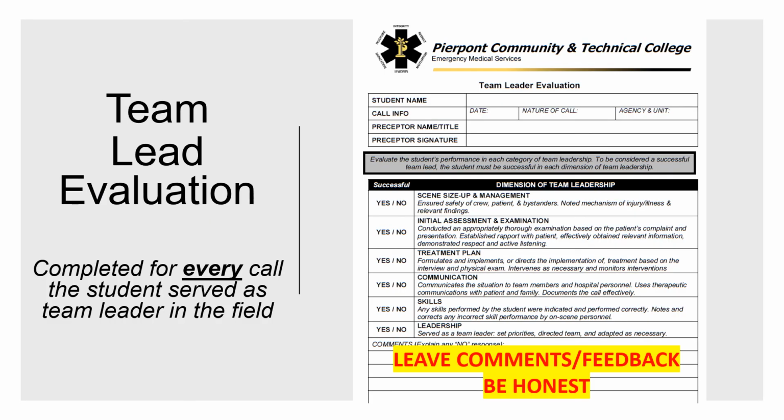The team leader evaluation form is different than the forms we've used in the past. Where in the past it used to be the Likert scale of 1 through 5, good to bad, of how well they did, now it's either they were successful in that dimension of team leadership or they were not.